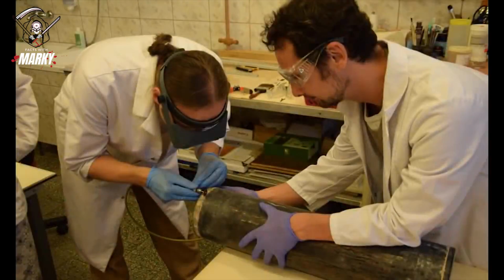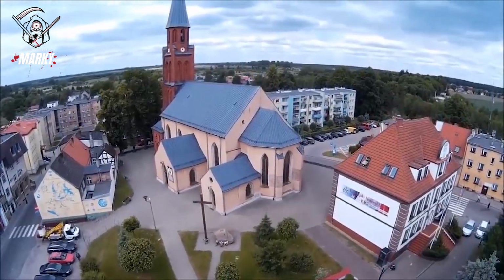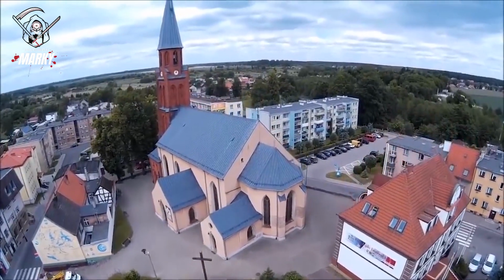Not all time capsule discoveries are pleasant ones. Sometimes they remind us of the worst period in human history. Archaeologists digging in the Polish town of Zlocieniec were hoping to find a rumored 1933 movie which was made to celebrate the town's 600th anniversary.